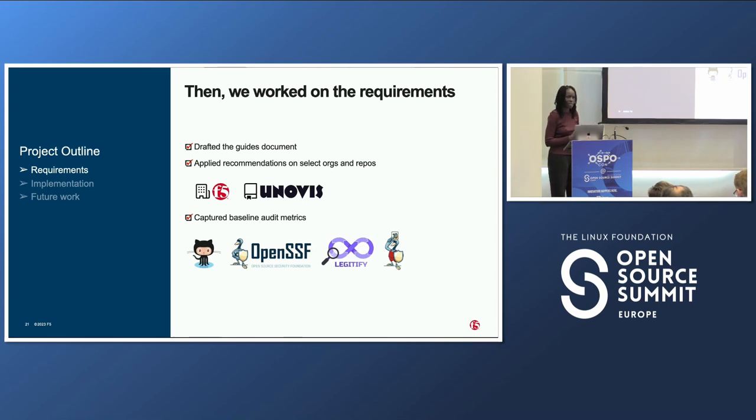Based on that, we tested it out on a brand new organization that we had at F5 with a project called Unovis, which is a data visualization library. We worked with the maintainer to see how the branch protection rules were working for them, because there are a lot of checkboxes that you can tick. How does it work for you if you have one maintainer, two maintainers, three maintainers? So we walked through that, and alongside Legitify, we also used Scorecard.